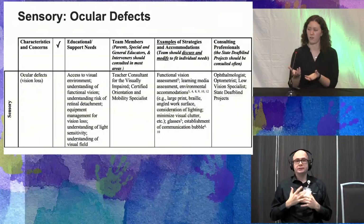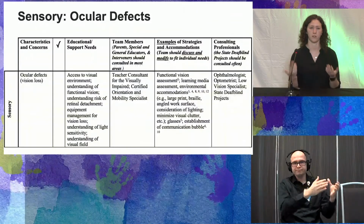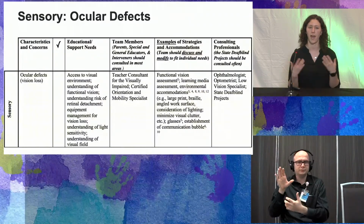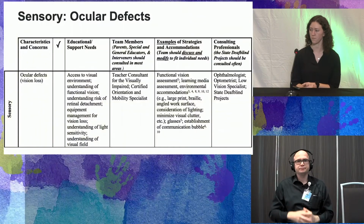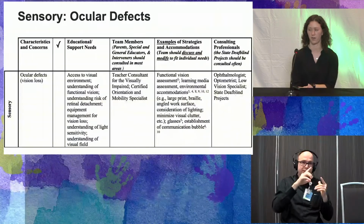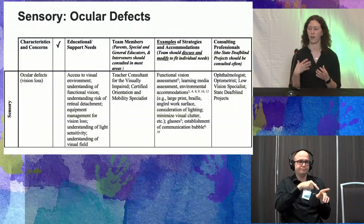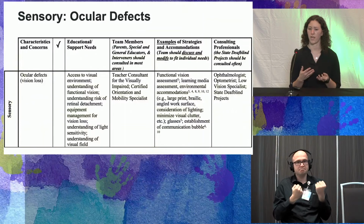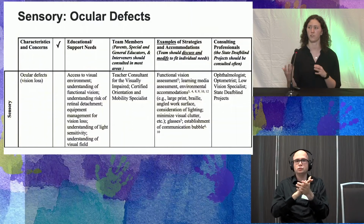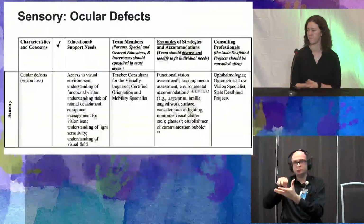So to summarize that educational support need, it's really important for the school professionals to understand the functional vision of the student with CHARGE and how they use it and how they can best support them to access the visual environment at school. And team members that are likely going to be involved here are a teacher consultant for the visually impaired and certified orientation and mobility specialists. Those two professionals can provide a lot of support in navigating the environment and helping school professionals adjust their typical methods to be able to meet the needs of a student with vision loss.